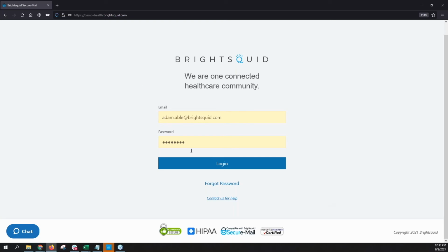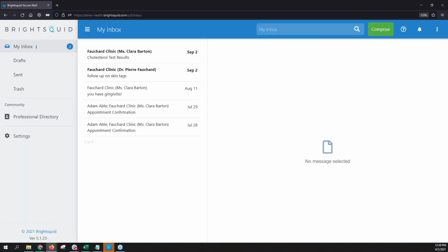So I'm going to log in now as Adam. When I log in as Adam, I'm going to see the messages that I've recently received. Now, one thing you'll notice, and if you are seeing the patient side for the first time, I'll just point this out. When a patient gets a message from the clinic, it'll often say, in this case, this message here from August 11th about his gingivitis, must have been a medical message or a dental clinic. You can see that the message came from the Fauchard clinic. And then this name in brackets is the person who sent the message at that clinic. So this came from my doctor's office and Clara was the sender. Compare or contrast that with this other message regarding skin tags that was also sent from the Fauchard clinic, but it was sent by the doctor, him or herself, in this case, himself, Dr. Pierre Fauchard.